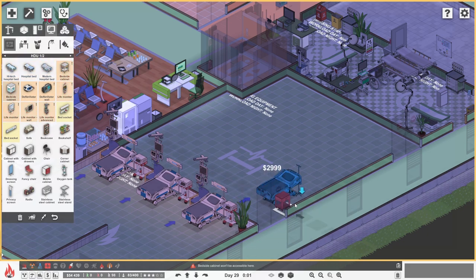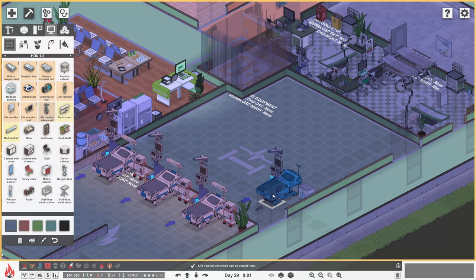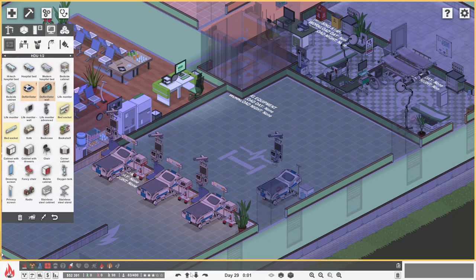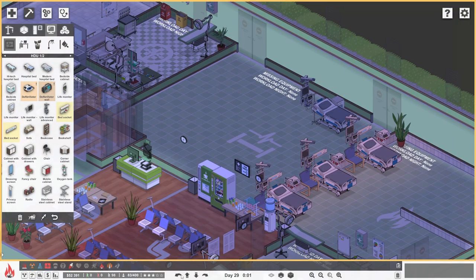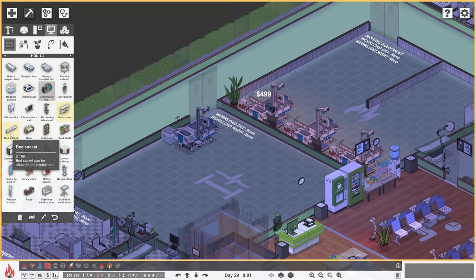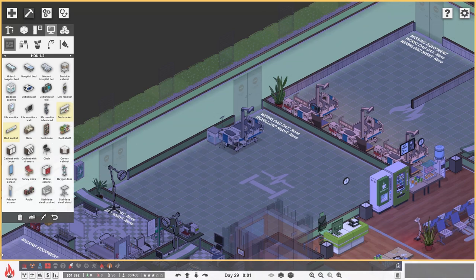These do have bedside cabinets. That's very exciting. Can you change the colour of the bedside cabinets? No, you can't. Boo. Okay, and then we need a life monitor advanced to go with that. They hang off the ceiling, which is quite handy. Then we need a defibrillator. I mean, they could just go along one of the walls, possibly. Why don't we put them in the middle on that side there? That's okay. There we go. That's why we need the wall in, so they can have bed sockets. Because at the moment, that's not going to do anything.